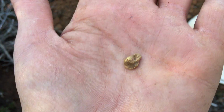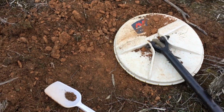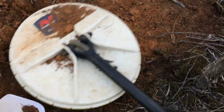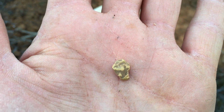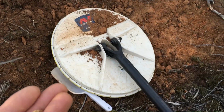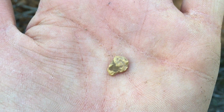Nice little 1 gram piece. I didn't bother filming this one at first because it was only really shallow, and I've picked up a few 22 rounds, so I thought that it might have been one of those, but nice standing signal there. Beautiful.